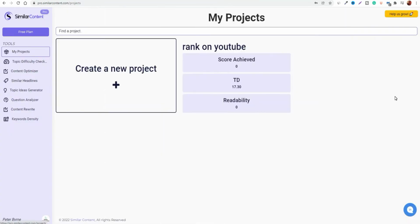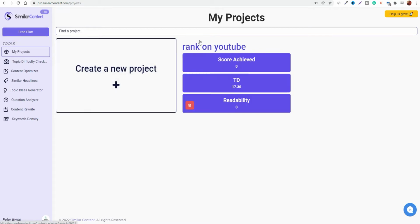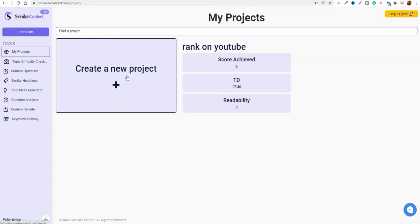So once you've signed up for an account, the platform itself is very simple to use. There's no overly complicated tool sets or features inside. It will tell you what plan you are on, and you can access your project. So if you have a project already that you're working on, you can gain access to it straight away by clicking on it, or you can create a new project from scratch and go through the entire process, which we'll just have a quick look at here.